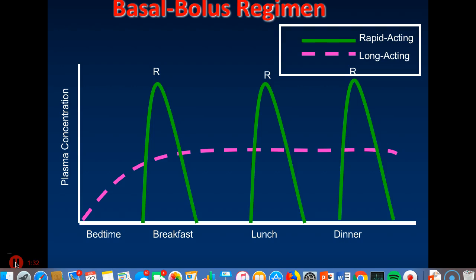When compared to type 2 diabetes, keep in mind that overall type 1 patients will have a lower insulin need because there's no insulin resistance on board. So the best way to deliver an insulin regimen for a patient with type 1 diabetes is using a true basal bolus regimen, where you give a long-acting insulin in the formulation of glargine or detemir once or twice daily if you're using low doses of detemir, with a rapid-acting or short-acting insulin with each meal.